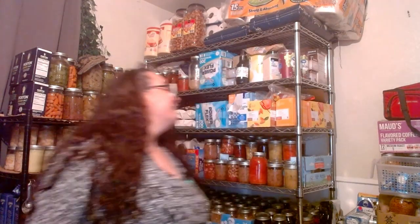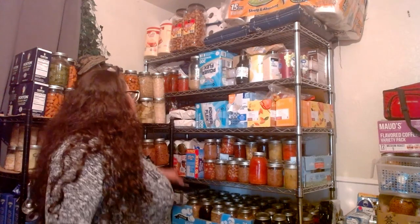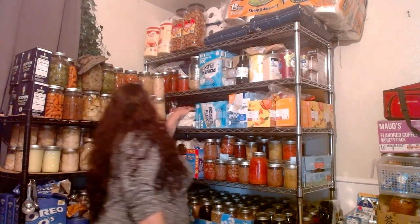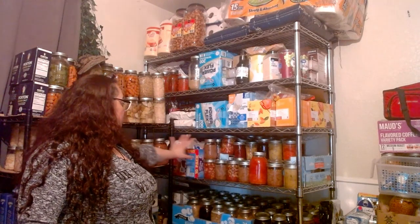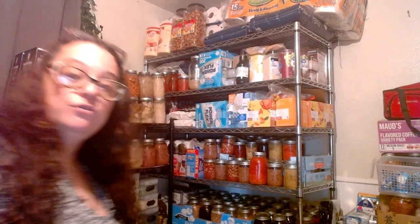I literally, when I get some orders in or I do some shopping, literally wherever there's room, that's where it's going. It's kind of crazy here because of how many people we have in here. You got to do what you got to do. So I've got some potato flakes. We've got cookie mixes back here. There's more canned goods, some pastas. This is pretty much all pressure canned food down here.